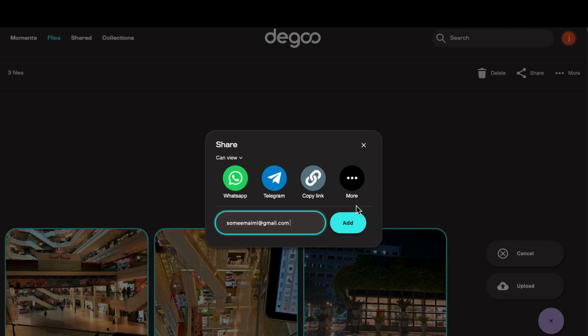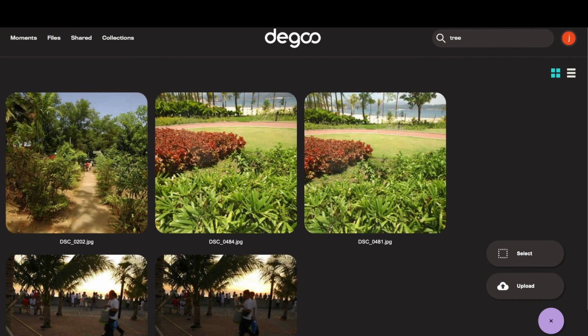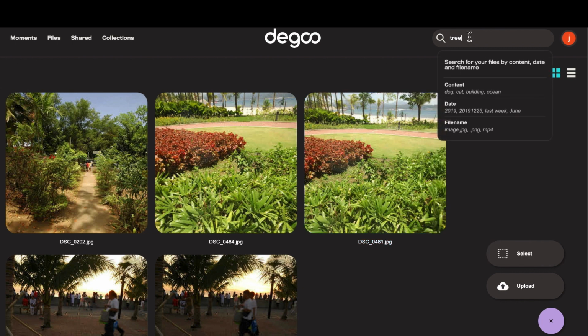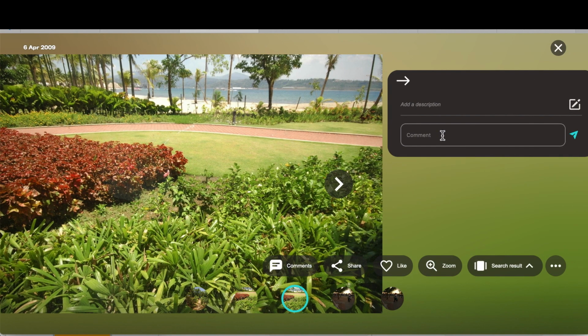However, one advantage of Degoo is its search does offer AI-based object recognition and file search. The AI image recognition, though, is nowhere near as smart or as accurate as Google Photos. Degoo also supports useful features which Dubox does not have, like the ability to add a description to a photo and the ability to let users comment on a photo.